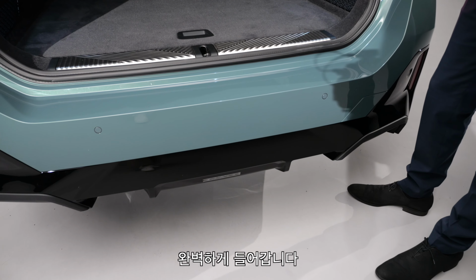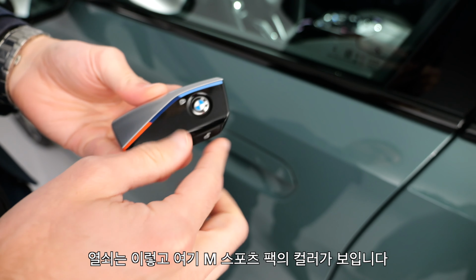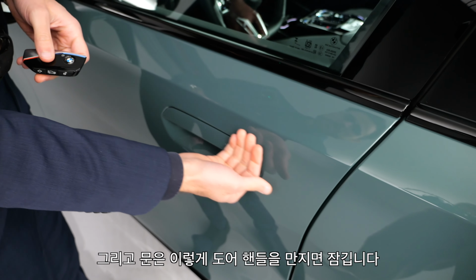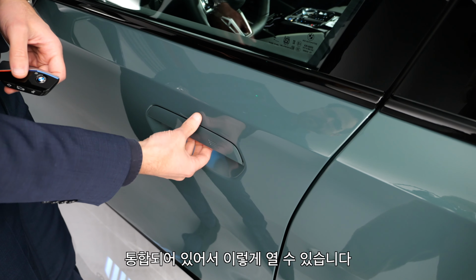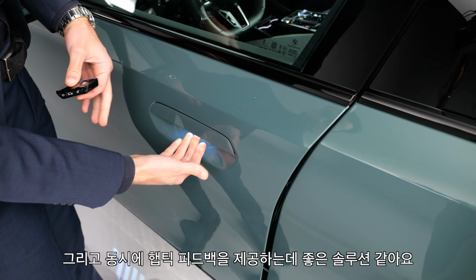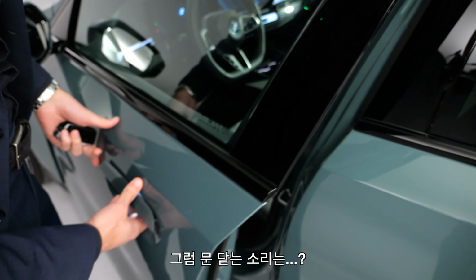This is the key fob, M colors here. If you have an M Sport Pack, it's pretty light actually, the key. And then the door, you see here the door handle, you can close it like this. You maybe also heard that. Open it when you touch it underneath. And then they fold up like this, so they are integrated, flush. At the same time, they do give you haptic feedback, and I think that's a good solution. So then, closing sound.